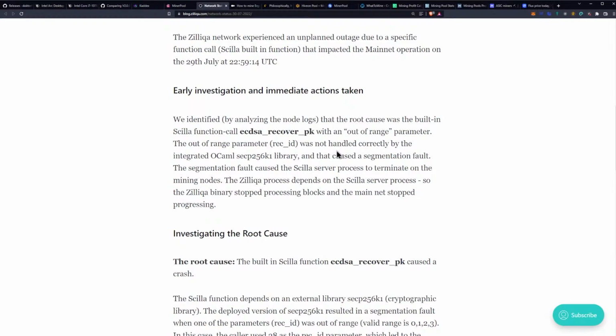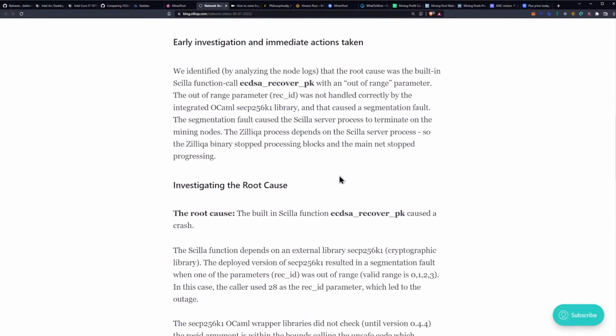ECDSA_recover_PK with an out-of-range parameter. The out-of-range parameter rec_ID was not handled correctly by the integrated OCaml SECP256K1 library, and that caused a segmentation fault. The segmentation fault caused the Scilla server process to terminate on the mining nodes. The Zilliqa process depends on the Scilla server process.